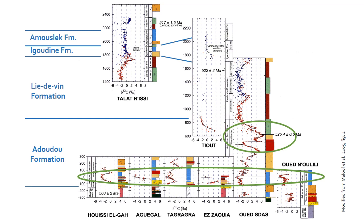There's a distinct drop in the isotope values above, which appears to be present as well in the Tiout section visible to the left. Nevertheless, this event indeed fits with the Tsäüss event on a global scale. The 522 ± 2 million years age shown for a horizon in the upper part of the Tiout section is the one recently remeasured to 521.06 million years.